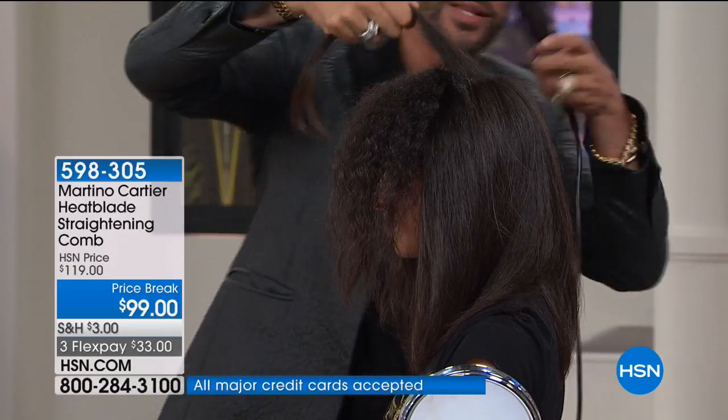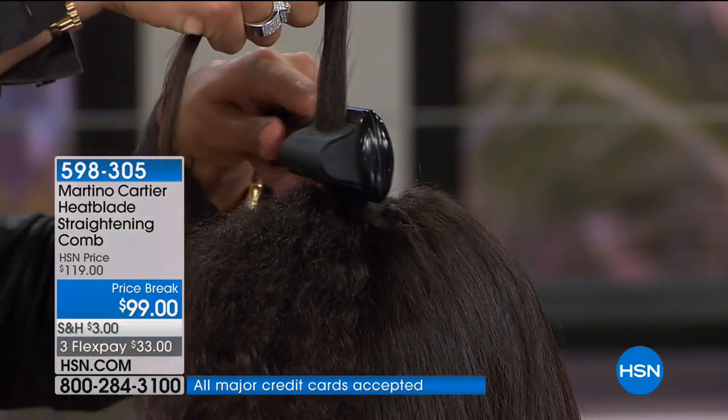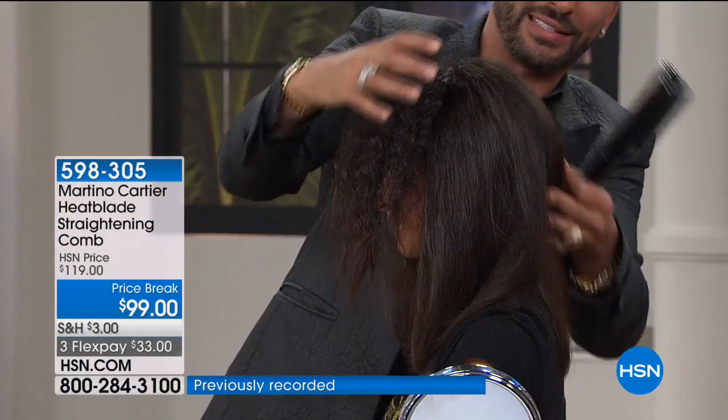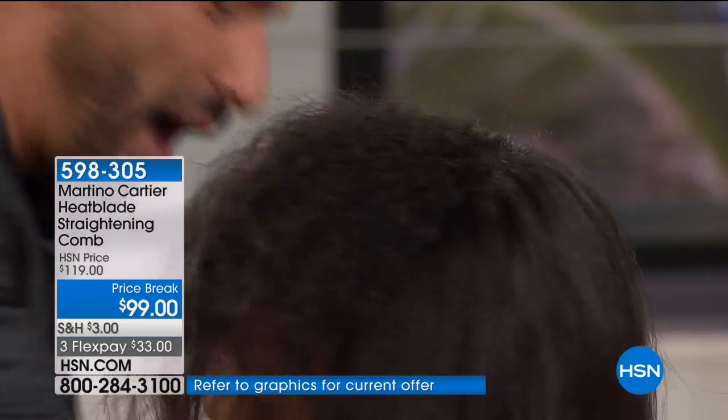But let's say you want some volume in your crown, but you want it straight. Same thing. You can just take it the way you would want it to go. And when you lift back, she's got that nice volume in the back of her head. That's fantastic.